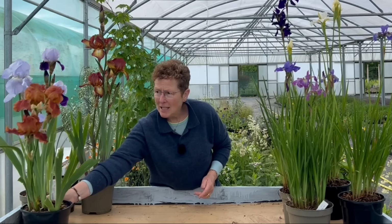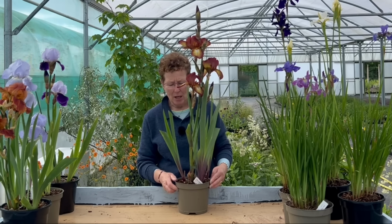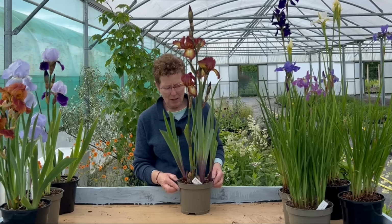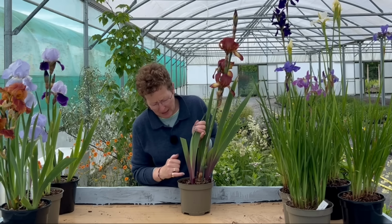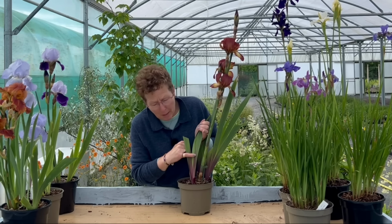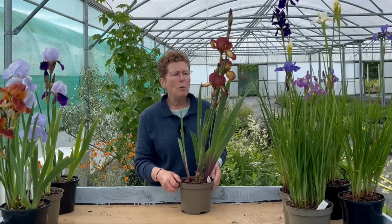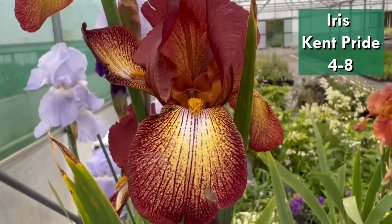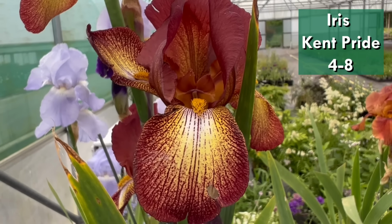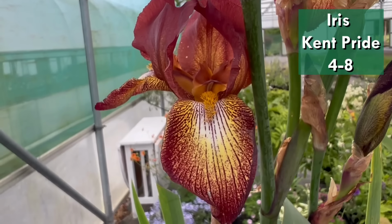And staying in a similar sort of orangey color, we go on to this one, which is Kent Pride. Now Kent Pride is very easy to tell when it's younger because the leaf has got this amazing purple marking all the way up through here, and then when it comes into flower, this actually puts on a huge amount of flower and you get this burgundy color on the falls here, and a lovely marking, very yellow.